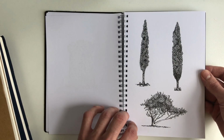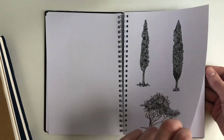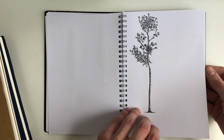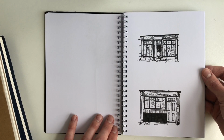Some different trees. I think all of these are in Italy. That is just straight up terrible. But some things have to be. These are pub prints in Durham.